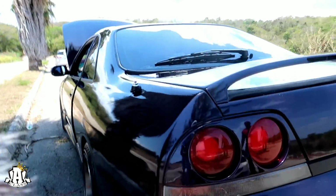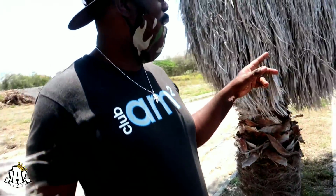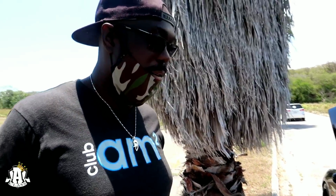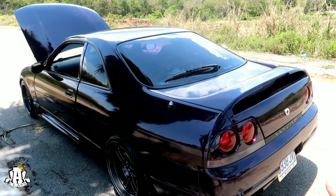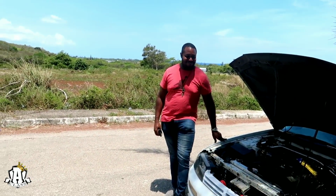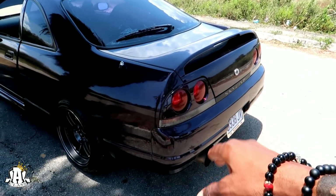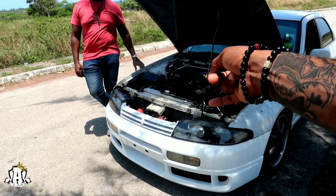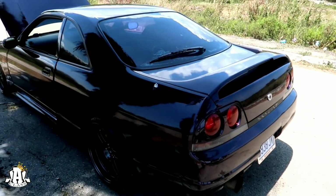Alright, so yo, the exhaust setup on this car, it's changed from the downpipe back. But yo, it sounds really round, you know what I mean? It doesn't sound like Smith's car, because Smith never has no exhaust. But this actually sounds good though. I would prefer this one over that one with the exhaust setup. Exhaust coming soon, no problem.